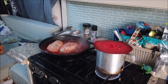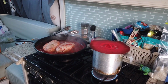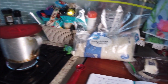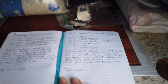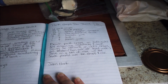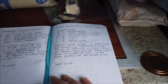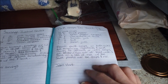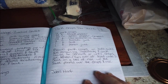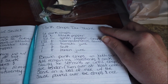All right, I got some pork chops simmering in some tomato sauce. I have some water going for rice to go with dinner. And this is actually a new recipe that I'm trying out. Bob and Wanda had a recipe book from when they worked at the university, and this is one of the recipes from all the students and all the teachers. So I just think that's so cool to have all these recipes. And I'm not quite sure how to pronounce that, but if you do, leave it in the comments below.